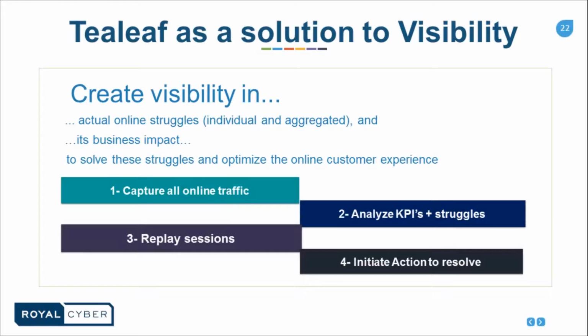Just to dig down more into this, capture online traffic. Users come to the website through various modes. That could be the mobile, the iPad, the website. Tealeaf would capture all of this from the source from where the customer came. Then there are various reporting features, for example the KPIs, where you can analyze the report, find out the trends, and dig down into the sessions. And then you can replay these sessions, find out the actual issue, and dig down into the root cause of the problem. Then you can initiate the action to resolve and come back and look at the KPIs to find out how the performance or the cart abandonment rate has reduced.